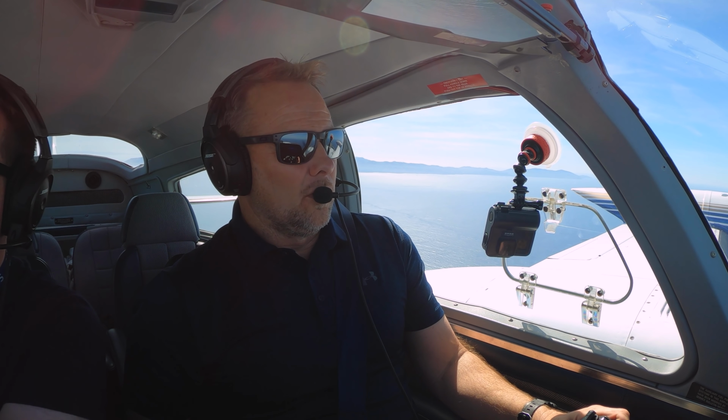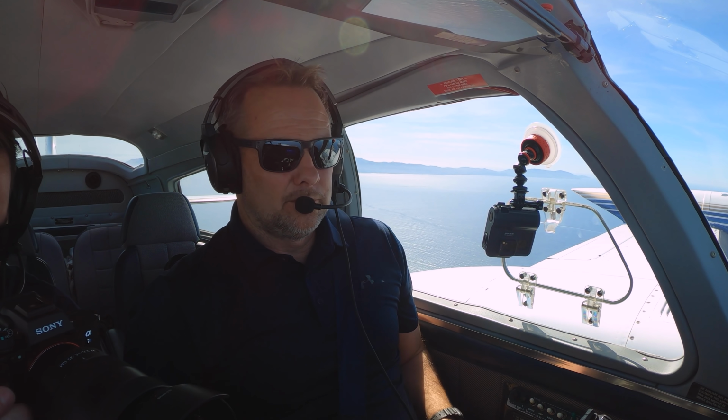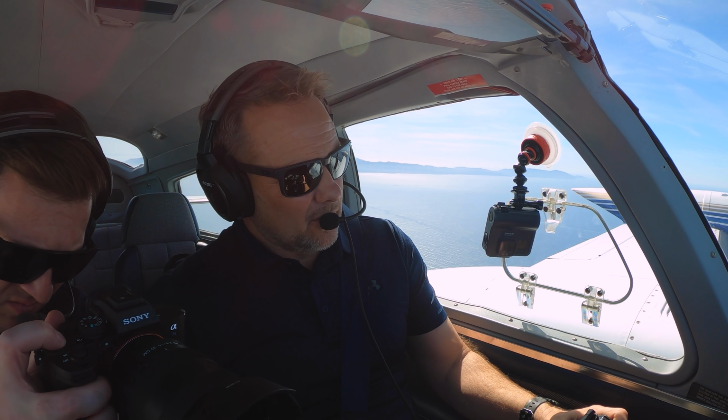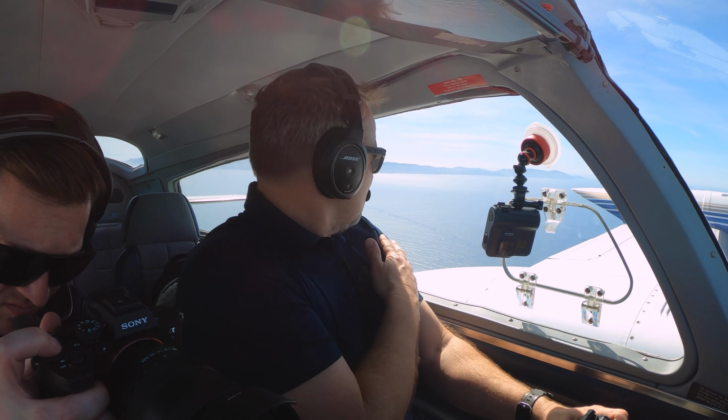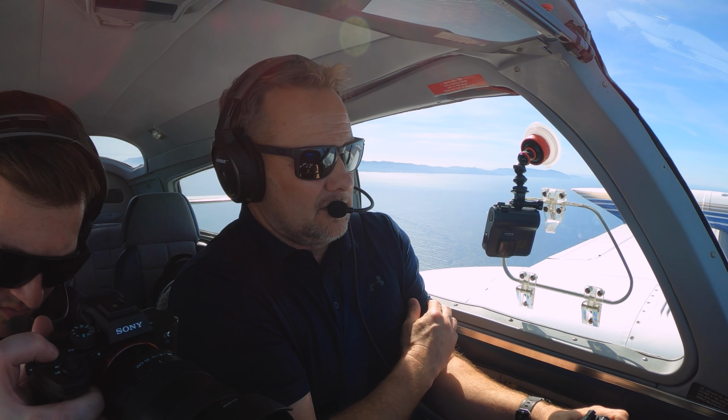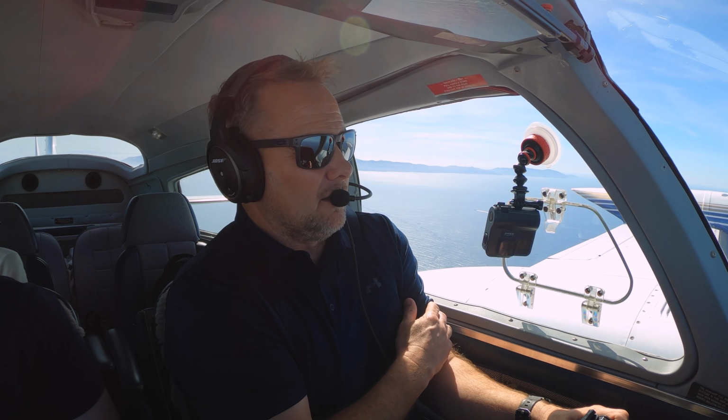SoCal, Twin Cessna 4941 Alpha. 4941 Alpha, SoCal. VFR Cessna 310, we're probably 15 miles south of Seal Beach. We'd like to get a practice ILS in Long Beach.